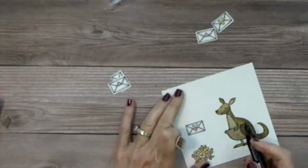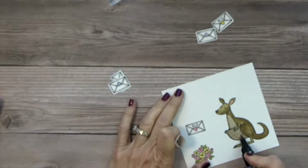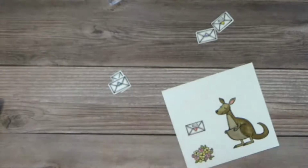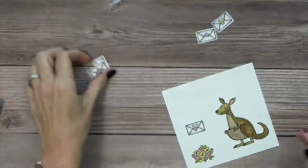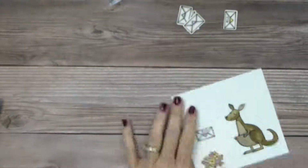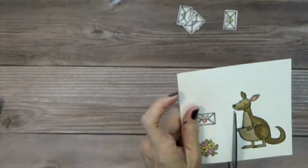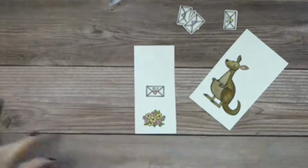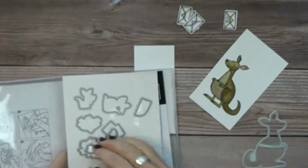I don't know about you guys, but I absolutely love playing with color with the blender pens. I'll mix my colors up and just see what kind of something I can come out with. Okay, let me cut this in half so that it will fit through the mini Cut and Emboss machine and get my dies out. I meant to do this earlier and I forgot.